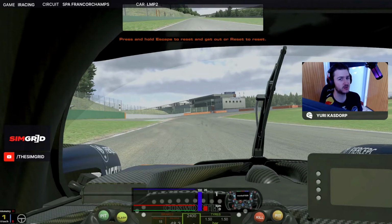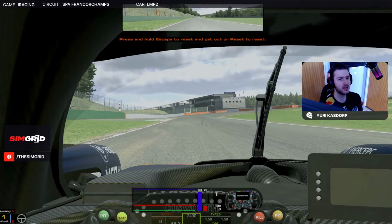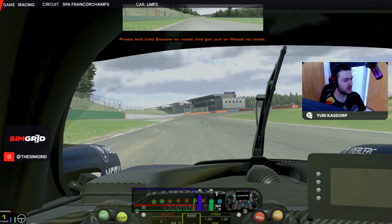Today we're going to be looking at Francorchamps and the LMP2 car. This is for week 8 on iRacing in the European Sprint and European Endurance series. The series is normally not too popular, but I think this is going to be a really fun combo to drive. And with the other things going on, I think you should as well. So let's get going.